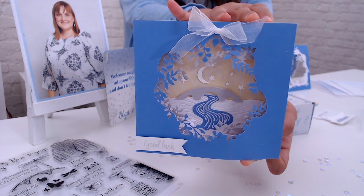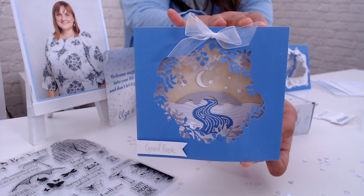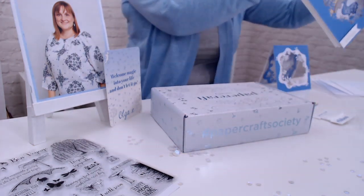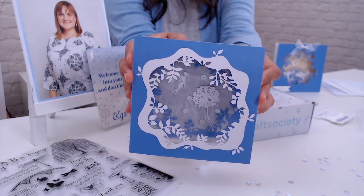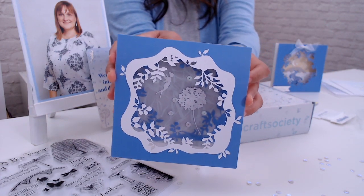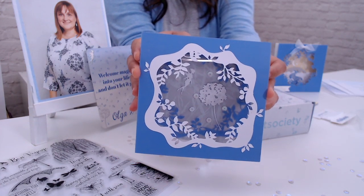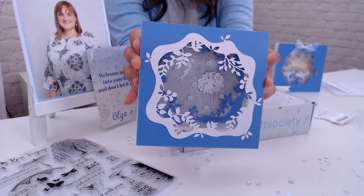So the first is a diorama card, and you can create beautiful diorama scenes with the dies included in the kit. And the next card also uses the dies and features a little fairy scene which we can discover as we look through this beautiful aperture window with the leaves all around. Such intricate dies, you're gonna love them.